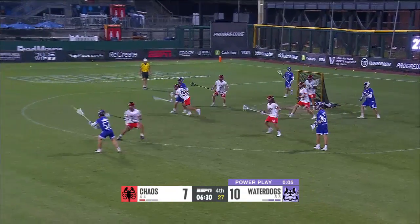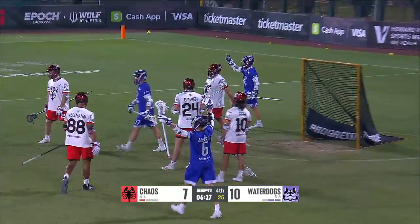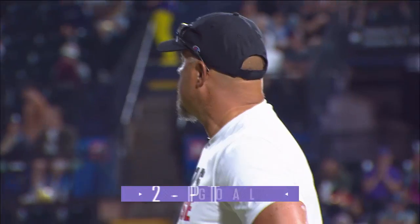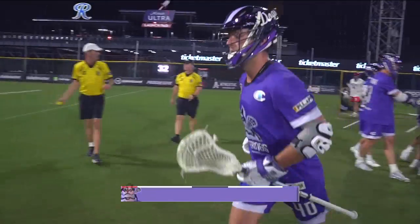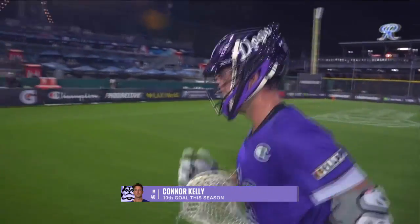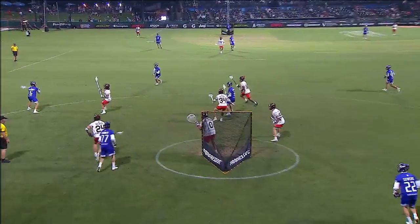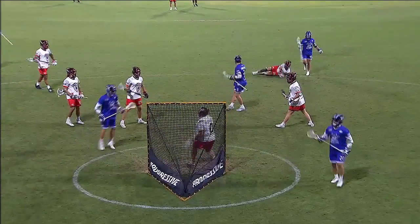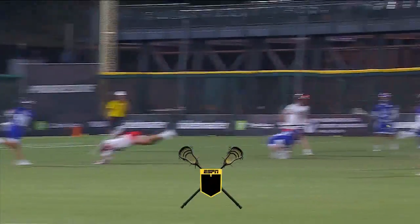McCardle with some space. Walker. Kelly for 2. It's Connor Kelly's 5th 2-ball of the season. Now tied for tops in the league, and it's the Waterdogs' 4th bomb tonight. Beautiful ball movement by Waterdogs. Walker, that little drag, pulls the defense to that side, swings it over to Kelly.